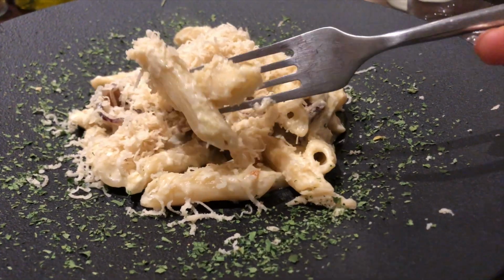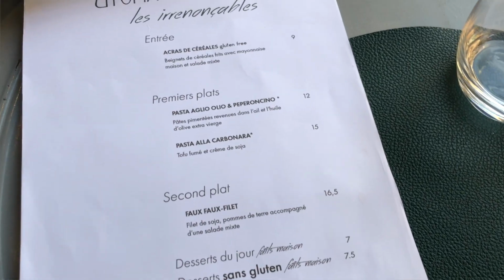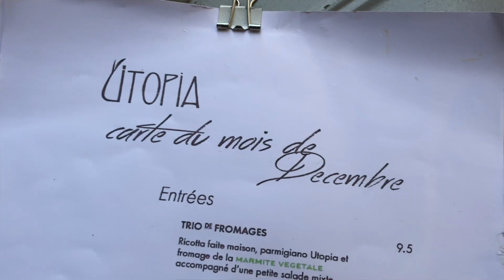They have lunch and dinner. The menu is small, but they have a seasonal menu and they also have an everyday menu. The owner is Italian and she's been vegan for 10 years, so that was the inspiration behind it. So of course you're gonna know there's a lot of love in this food, like all Italian food. Today I've decided to go with their seasonal menu, so let's try this.